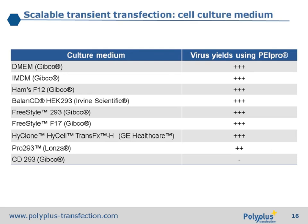During process development, it is preferable to choose a cell culture medium that is compatible for cell maintenance, transfection, and for viral vector production and harvesting, just in terms of cost. We tested whether our PEIpro was compatible with the most commonly used commercially available media for both adherent and suspension systems for growing HEK-293 cell lines and derivatives. This is just an initial list that we're sharing with you. If you're working with any other type of media, we can maybe also give you more information on whether PEIpro is compatible with this medium. As you can see, in CD293 Gibco medium, virus yield using PEIpro is really not optimal, so we do not recommend using this last medium.